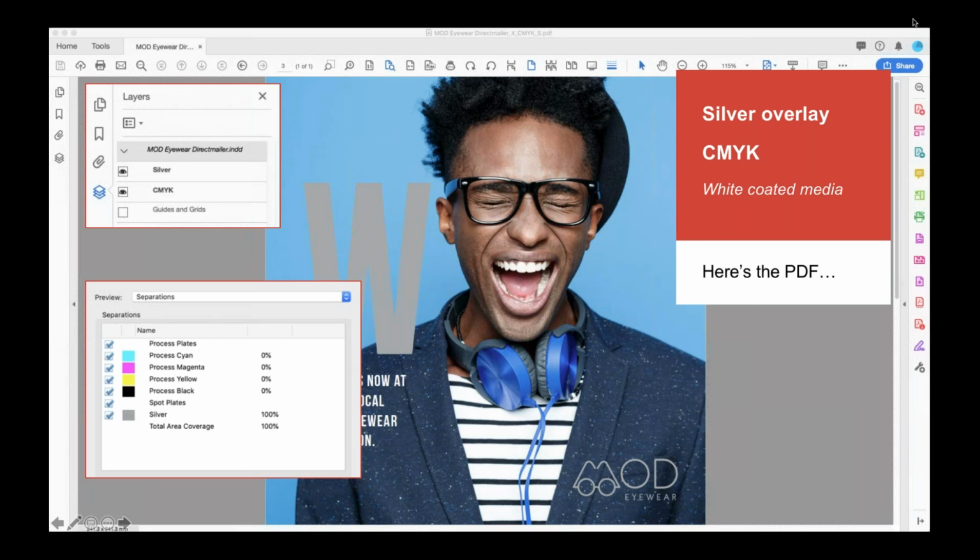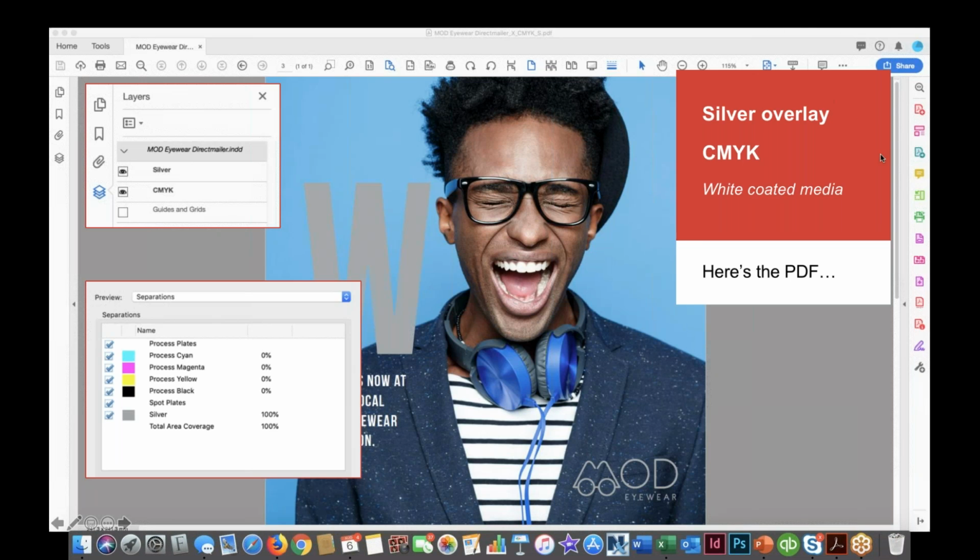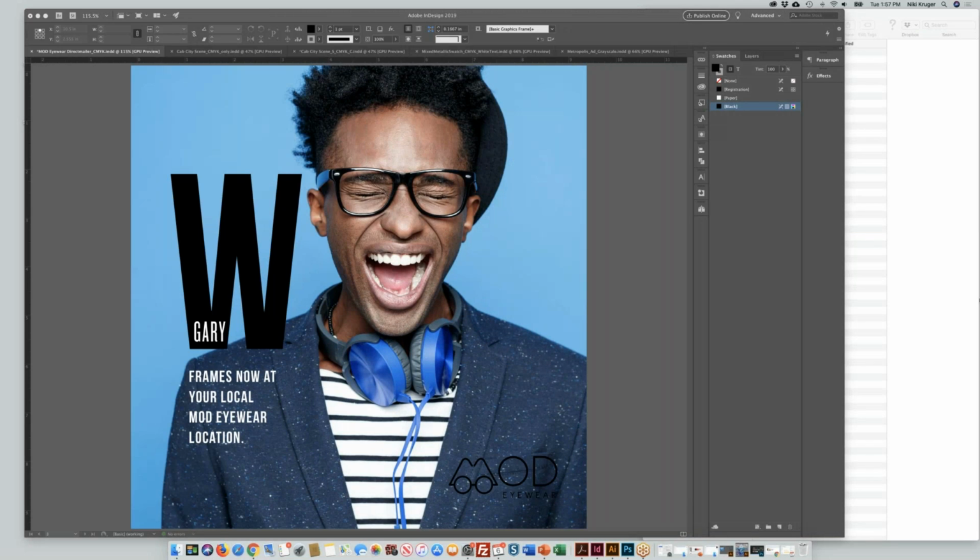Now I'm going to turn this over to Nikki so she can show us how this is done. And I think after she goes through the silver, she's going to also show us how you can do the same sort of thing using clear, so you can get a couple of implementations from one example. Take it away, Nikki. Thank you.